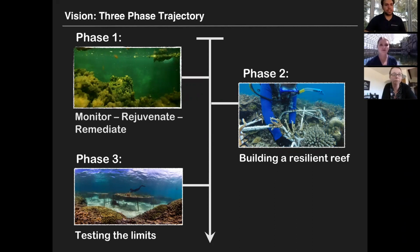And we are reaching the end. We've got a couple more questions. One was about artificial wave action, which we did talk about earlier. Wouldn't it be helpful in Biosphere 2's reef?